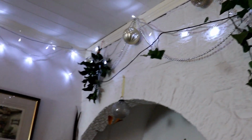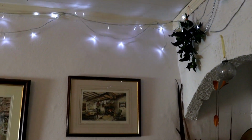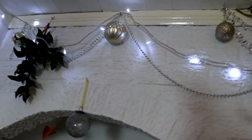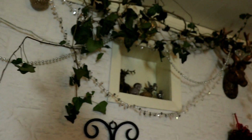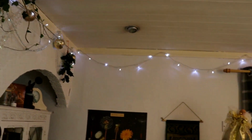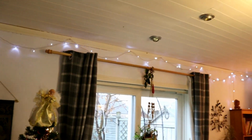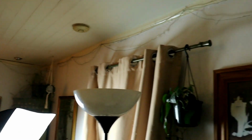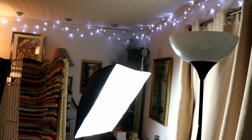And then my friend next door gave me all these fairy lights, which really brighten the place up. In fact, they go all the way around the room and halfway round again. So, yeah, dark corners. Don't look at my washing. I'm busy lighting in the corner.